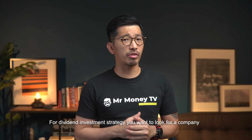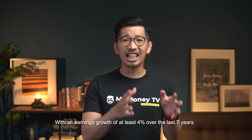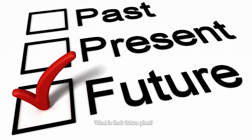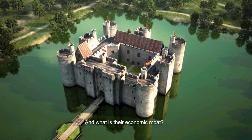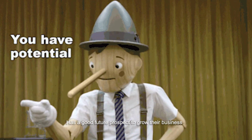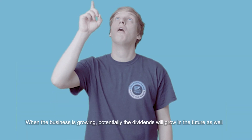For dividend investment strategy, you want to look for a company with an earning growth of at least 4% over the last 7 years. Besides, you need to also understand what the business model of the company is, what their future plan is, is the company competitive enough, and what is their economic moat. This will help you to better determine whether the company that you are investing in has a good future prospect to grow their business. When the business is growing, potentially the dividends will grow in the future as well.